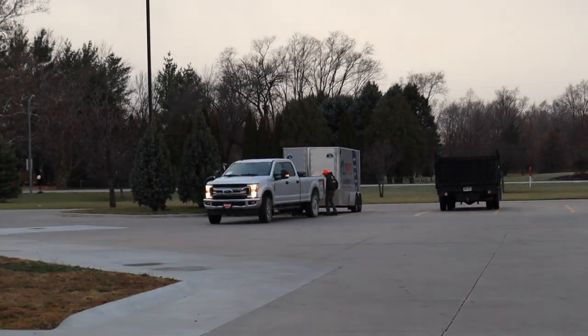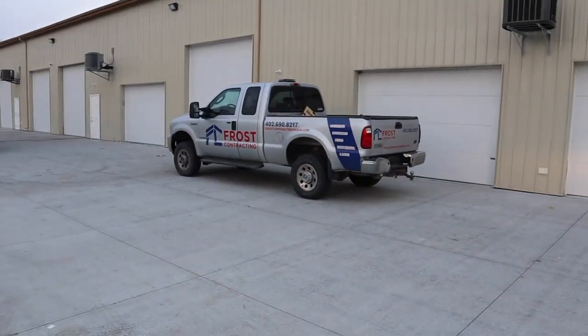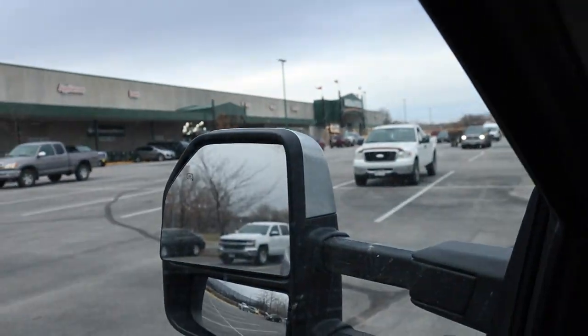Busy Monday morning. Got everyone splitting up today to try to close up a few jobs we're on. It's about 8:30 in the morning right now. Right now I'm at Menards. Just waiting on Luke right now. He's got the enclosed trailer. After that though, I'm heading out to Blair, which is about a 30-40 minute drive or so from where I'm at now. I'm gonna go check that job site and pick up our dump trailer.